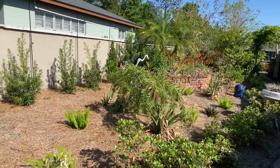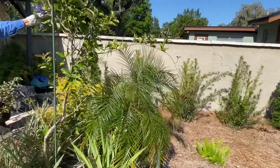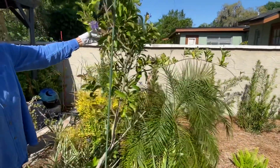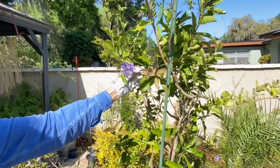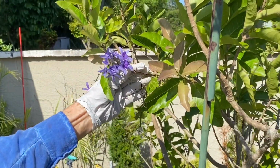So here's, you get a better picture of the flower, and this one is still here. This is another purple queen's wreath. Remember there was a white one? Yes. But it's a vine.